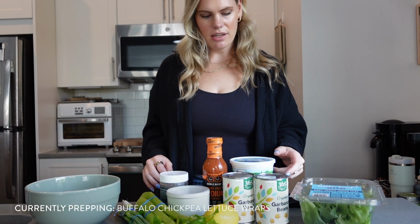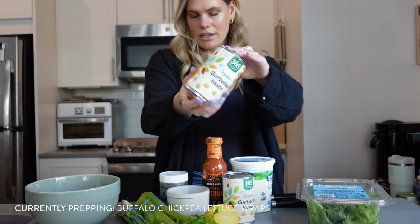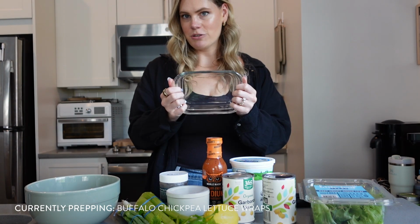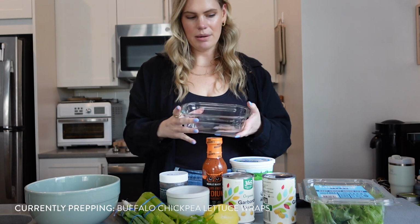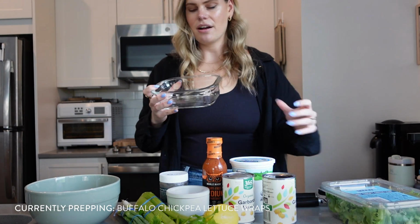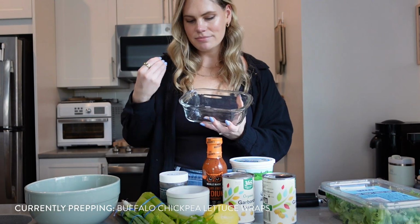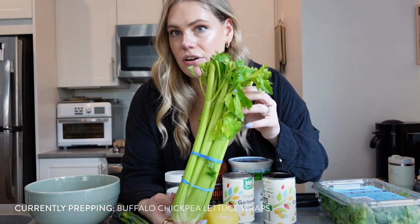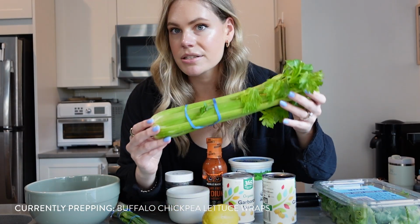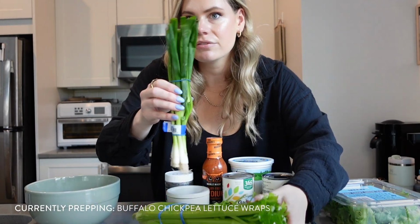We're gonna be doing the chickpea lettuce wraps. I'm gonna put the buffalo chickpeas in the container, kind of to the side, and then on the other side, I'm gonna put my lettuce leaves. So then when I go to have lunch, I can kind of make the wraps and eat them like that. So that's the plan. I'm gonna do a little bit of celery in the wraps as well. So I'm gonna start by chopping that up and I'm gonna do a little bit of green onion too.